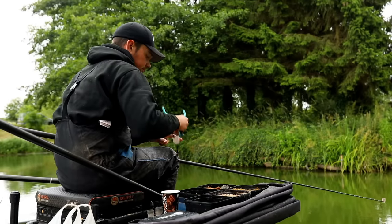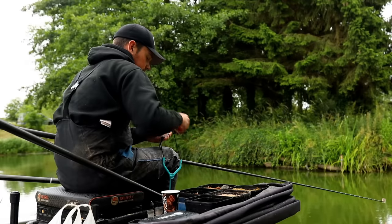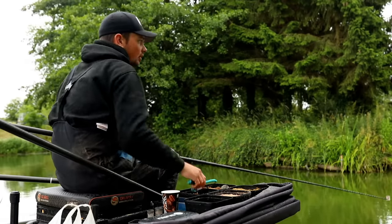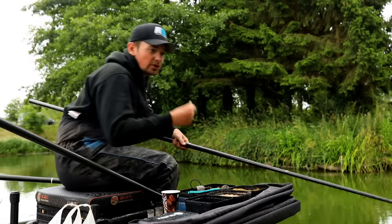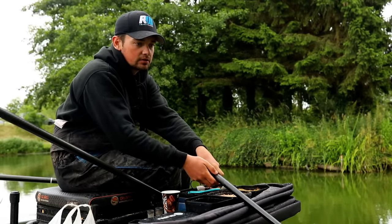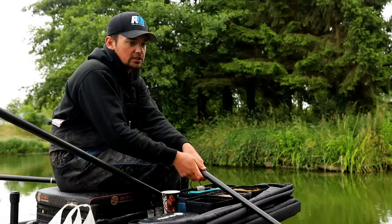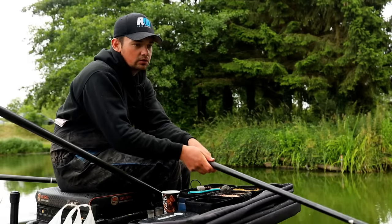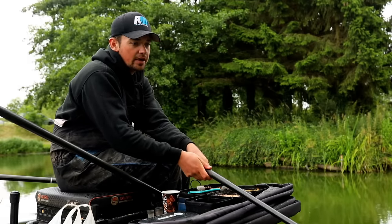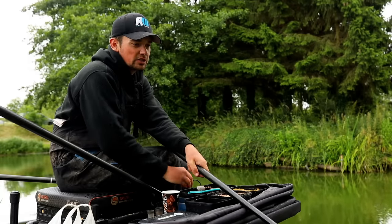Before I ship out, loose feed some to the pot. More than anything now, obviously I want to have a good start in this edge, but I want to set my peg up for the rest of the match. Pop my micros in, lift it into place. Oh, indication straight away. So that's a really good sign for obviously fish coming to bait straight away.